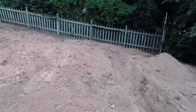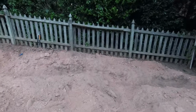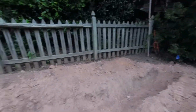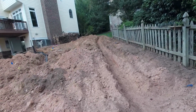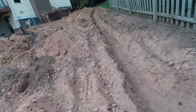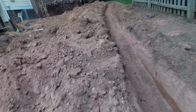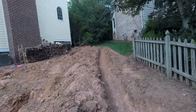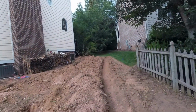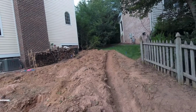Okay, so if we go back over this, looks like they have some more trenches dug, but no pipe or irrigation lines laid yet. This is going all the way up toward the front of the house. I'm not sure exactly what this transition is going to be like. You can see where they cut into the grass up there. So where they cut in, that sort of delineates how far we're going to go up with the centipede grass.